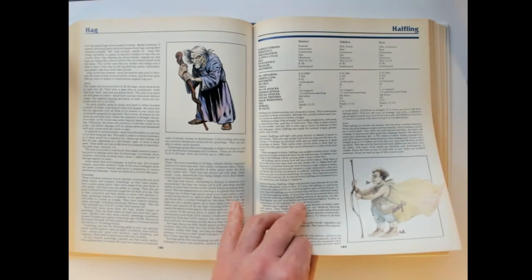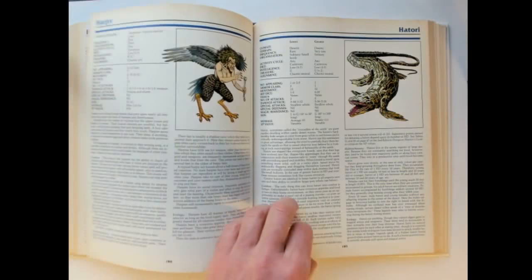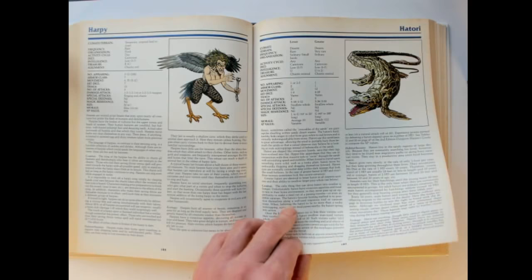Whole bunch of information on green hags and sea hags, although I think the Dungeons and Dragons 5e book does a pretty good job of covering hags, personally. Here we start to get pretty wacky. What's that? The Hatori, the Harpy. The Harpy, we know about the Harpy. The Hatori, what the heck is that?